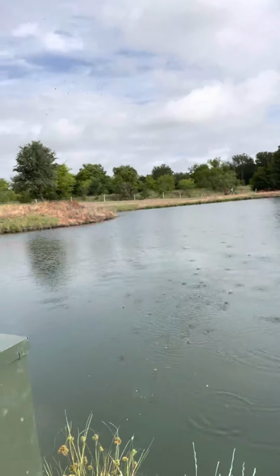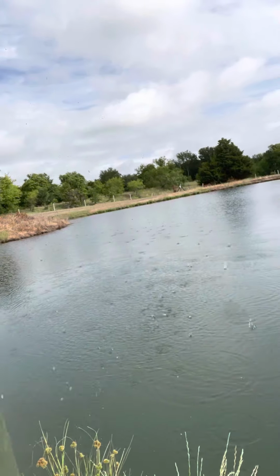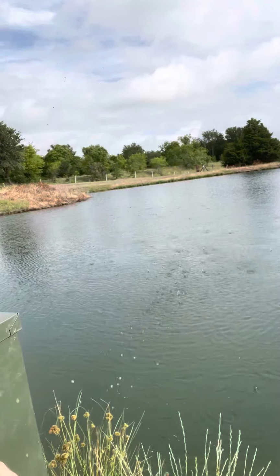Out here checking on things on the ranch, seeing if we got a little rain or if any more grass has sprouted up. I'm gonna feed the fish real quick. I already fed them earlier, twice, and they ate everything within a few minutes of it. I just set it off for 16 seconds, see if anything comes back up again.